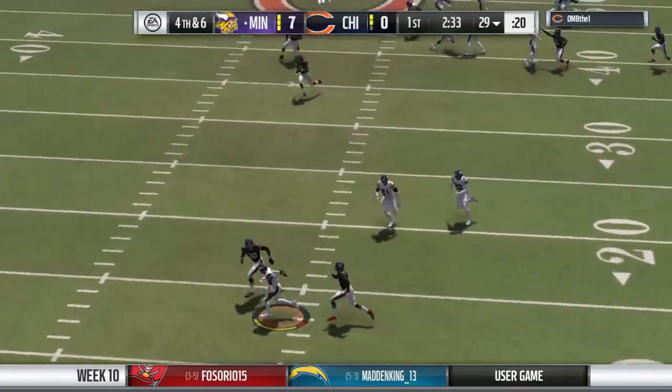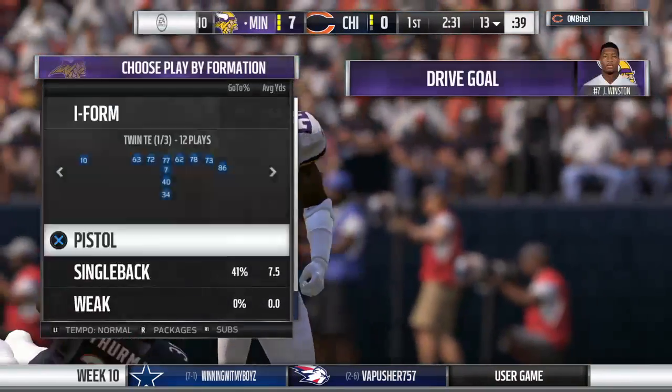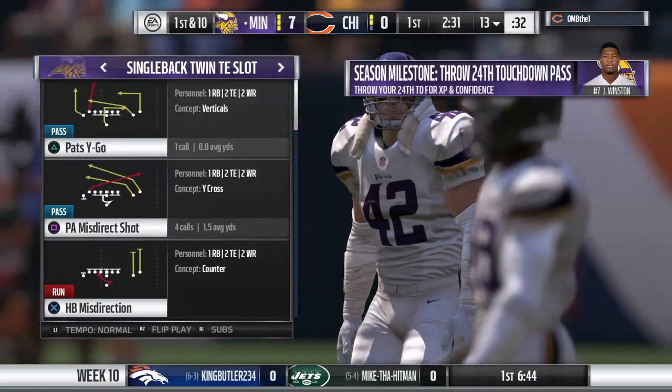This is taken around the 12. A big kick there. We'll call it 56 yards on the punt. And the Vikings will be backed up deep to begin their drive as they take over 1st and 10.